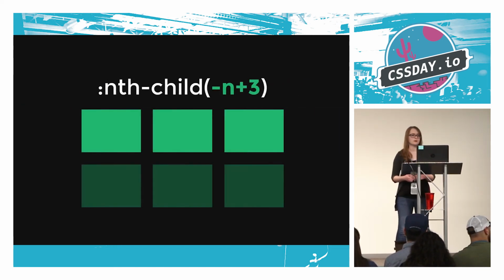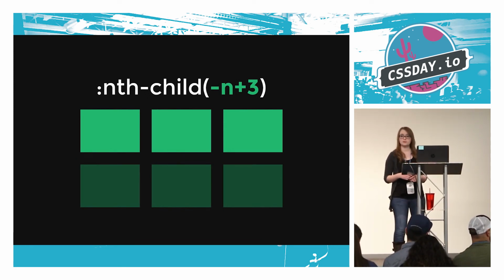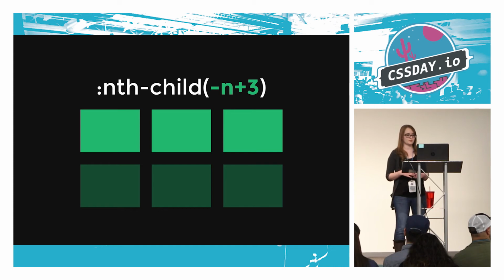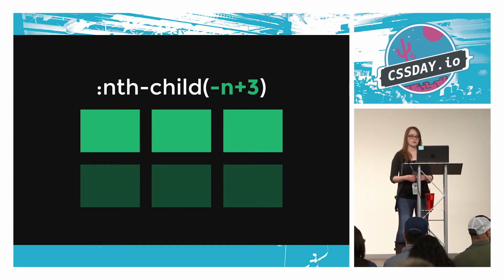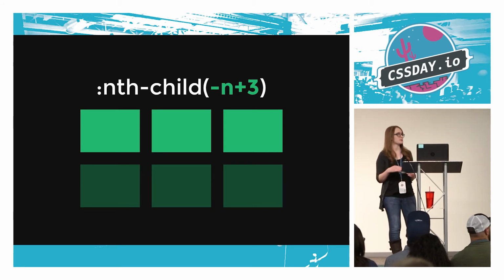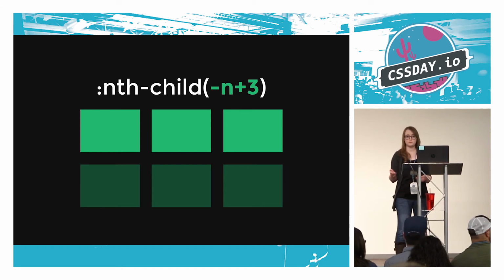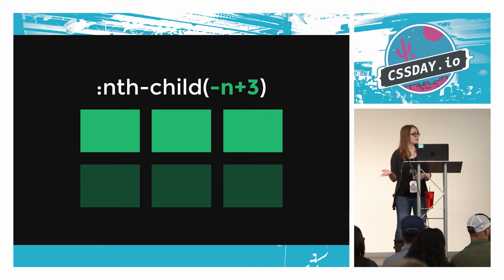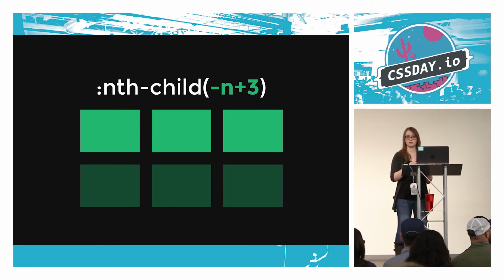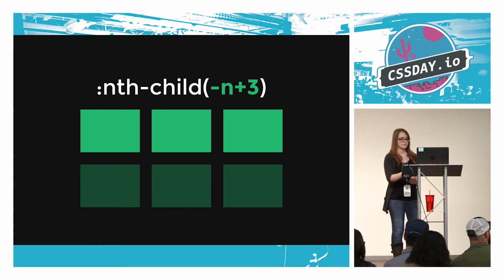Then we also have nth child negative n plus 3. You can put some pretty crazy values in here, negative numbers included. So what this does is it's going to target all grid items, counting backwards from the third. So negative 0 plus 3 is the third item. Then we have negative 1 plus 3, which is the second, and then the first, and there's no more beyond that. So that'll cover just those ones.